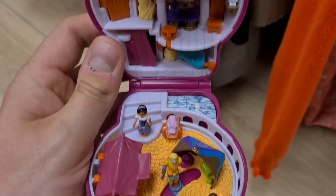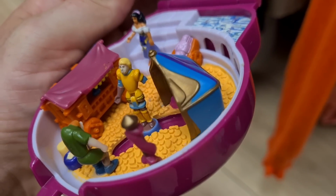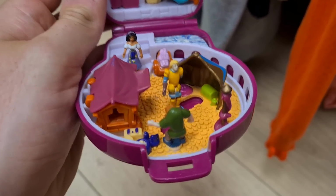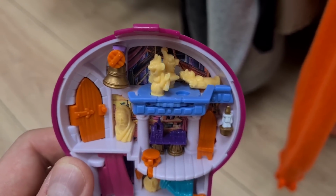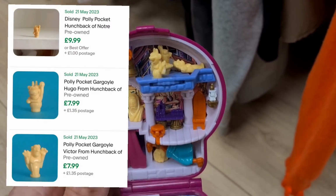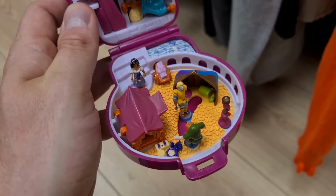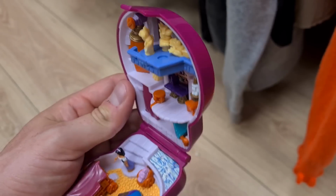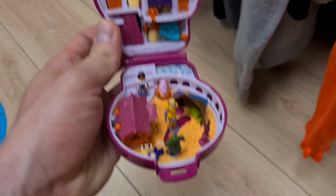So we just got it out the counter to have a closer look. And he's missing an arm, see? But then, looking at solds, what you can do is sell off these figures individually. Those little gargoyles, 8-9 quid each. I mean, that already would be the money back. Profit in those figures? It's just going to be too much faff. If it was a tenner, I'd get it, but nah, it's going to be too much faff.